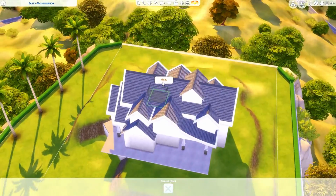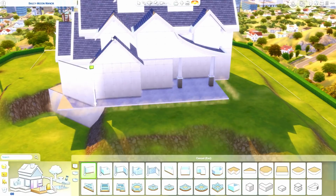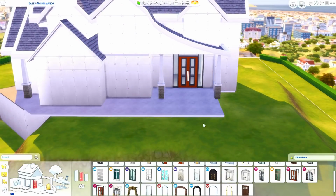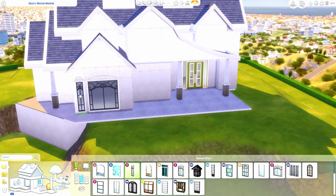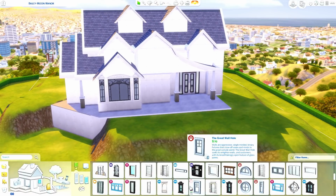So I did end up including it in this one and in the next build that I will be doing, just because these are very wealthy, inspired kinds of homes. To be honest, I don't really know how much this one ended up costing, but it's definitely not going to be cheap. A lot of the Get Famous build and buy is super expensive.